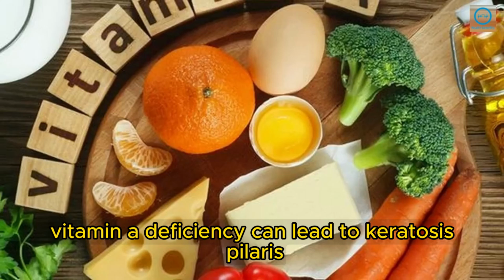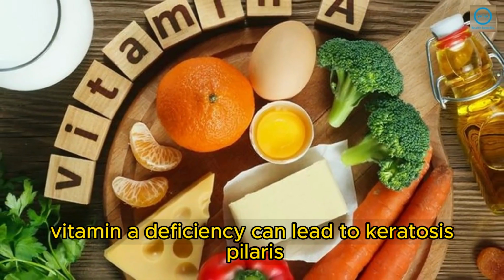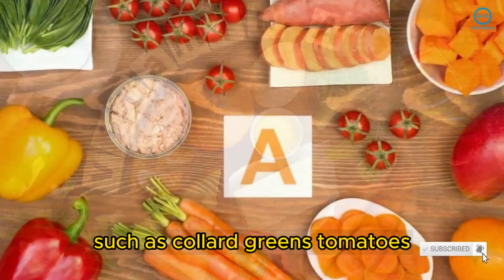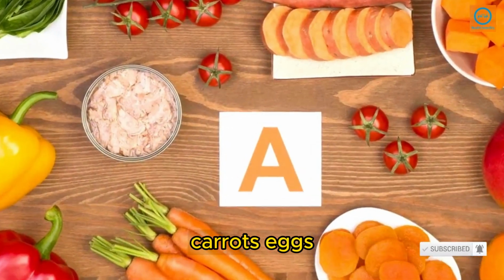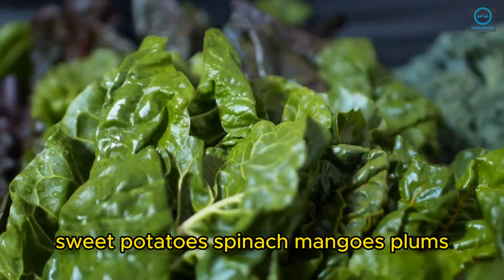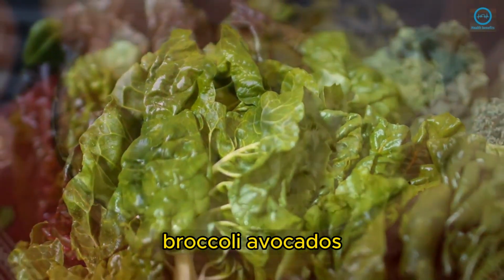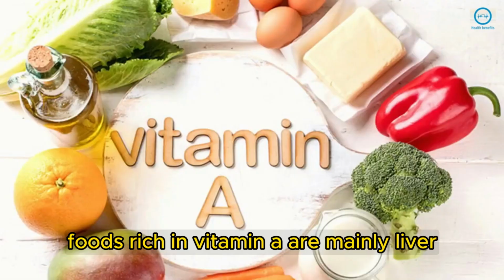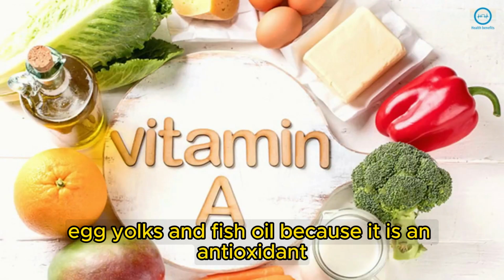Vitamin A deficiency can lead to keratosis pilaris, so it is necessary to invest in foods rich in it, such as collard greens, tomatoes, carrots, eggs, sweet potatoes, spinach, mangoes, plums, broccoli, avocados, beets, melons, and others. Foods rich in vitamin A are mainly liver, egg yolks, and fish oil.